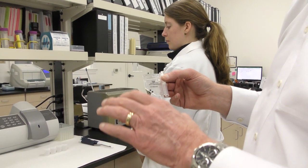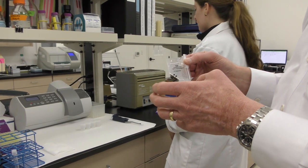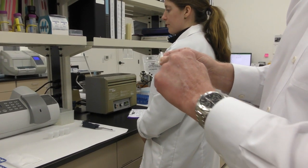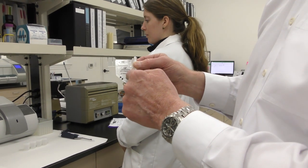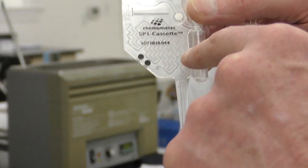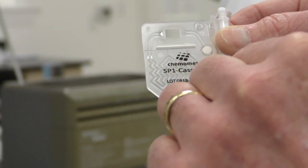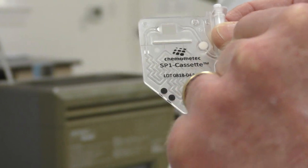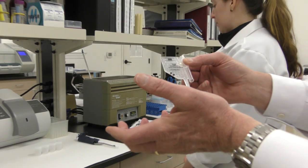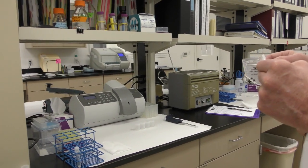That detergent permeabilizes, or punches holes in, the plasma membrane of all the cells. The cells are then loaded into this cassette through these channels, and these channels are filled with a fluorescent nuclear stain called propidium iodide. The propidium iodide only goes into sperm with permeabilized membranes and only stains the DNA in the nucleus of the sperm head.